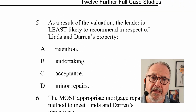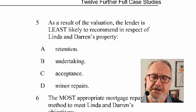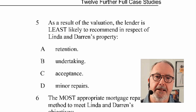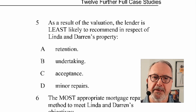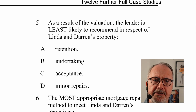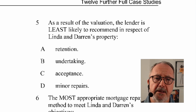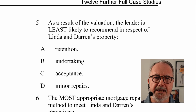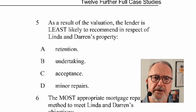There you go. As a result of the valuation, so still banging on about the valuation now, aren't they? The lender is least likely to recommend in respect of Linda and Darren's property. Okay, well, I'm not sure what that really means until I see the answers. Is the lender going to recommend a retention, an undertaking, acceptance, or minor repairs? So it's saying which of the following is the lender least likely to recommend?